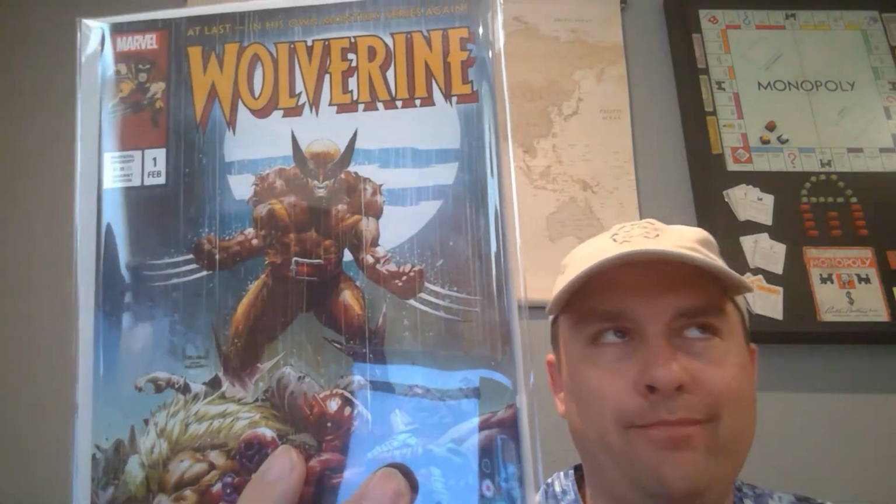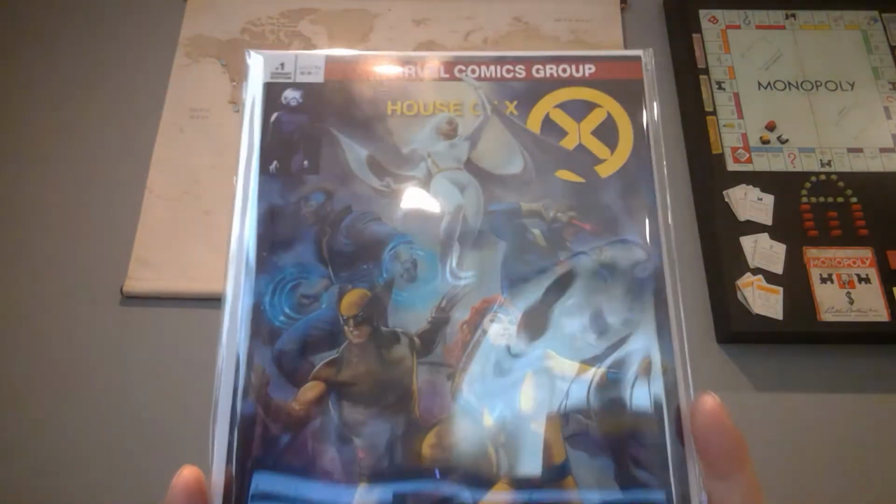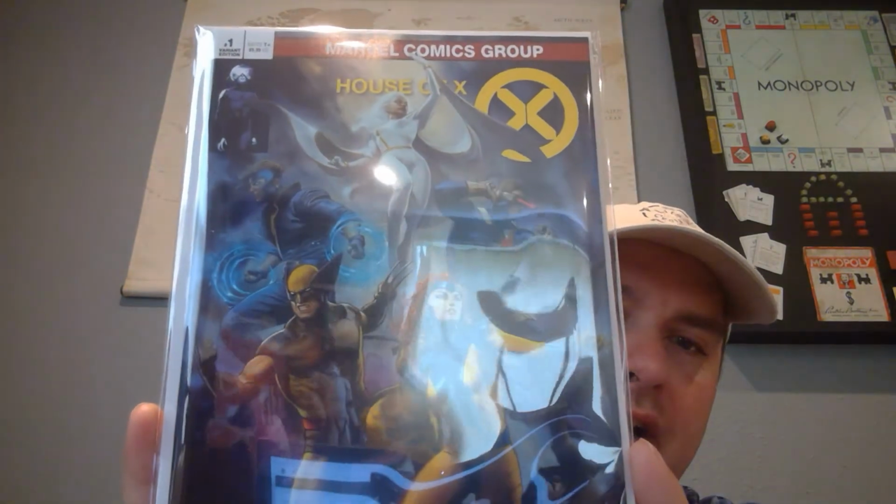Wolverine #1. This is a throwback to the original Wolverine. Well, the original full length series Wolverine 1. Not the Frank Miller come-over-here cover, but again, kind of a throwback to that one. So House of X #1. This is again an IG Comic Store exclusive. This is number 187 of 600. And the throwback labels covers. This is an Adi Granov cover, so pretty cool.